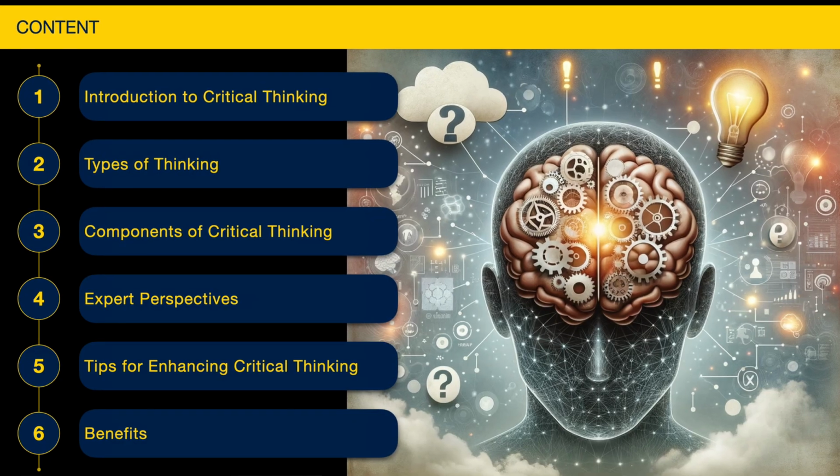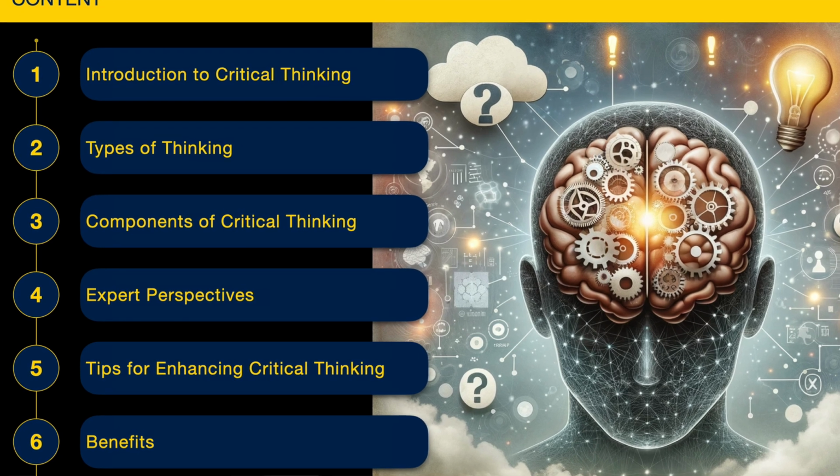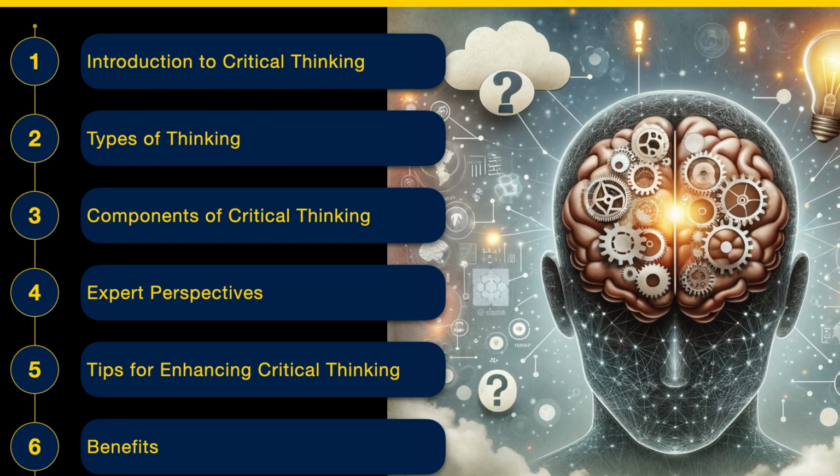In an era marked with information overload and complex societal problems, critical thinking is crucial for solving problems effectively and making informed judgments. Today, we are unlocking the secrets of critical thinking, a skill that you all need to navigate this complex world. We are going to look at its definition, its role in daily lives, plus different kinds of thinking, and then we are going to bring in some expert opinions, followed by practical tips and the benefits of developing this skill. Let's get into it.